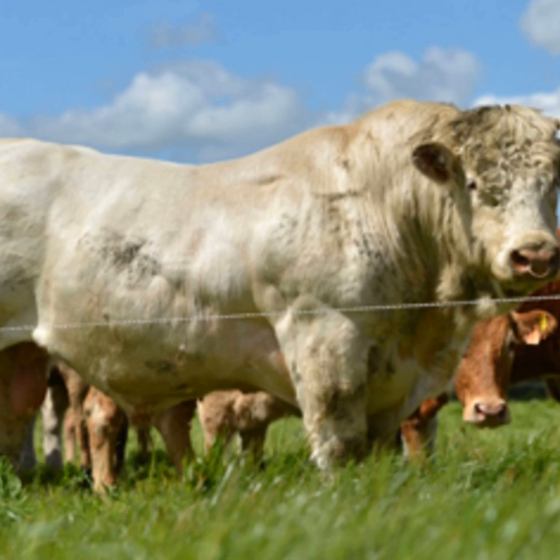Again, try to buy a bull that's fertility tested. Many farmers have bought infertile bulls in the past, and it has led to cows not going in calf, and it has led to other problems like calving patterns slipping and things like that.